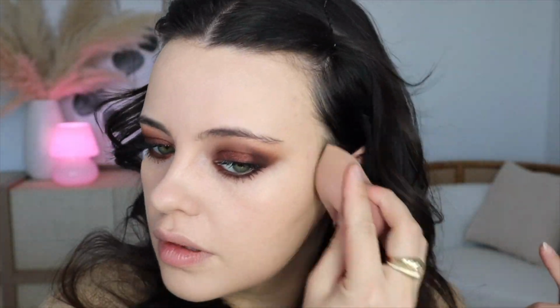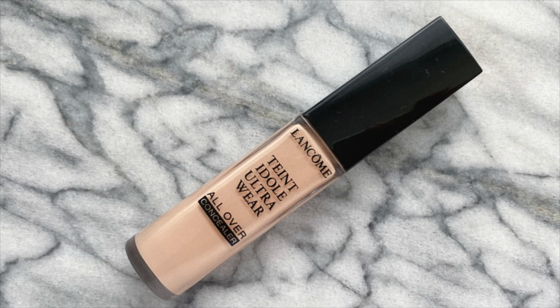That's just one of the best foundations ever. It always looks so nice. And I think the shade is fine. It's fine. So now for my concealer, I have a new one to try out. It's from Lancome. It's the new All Over Concealer.